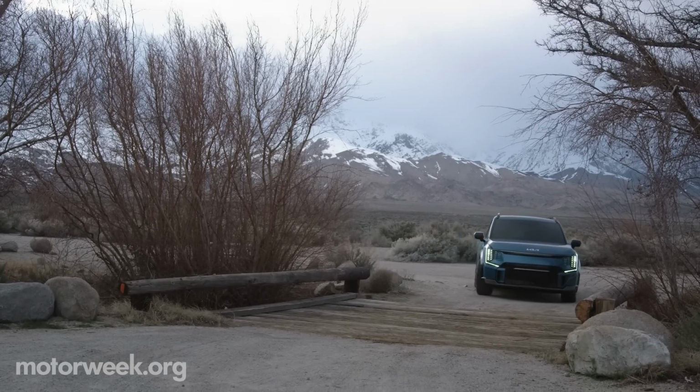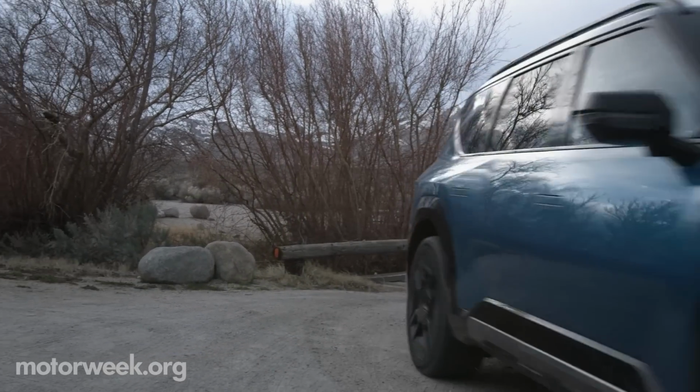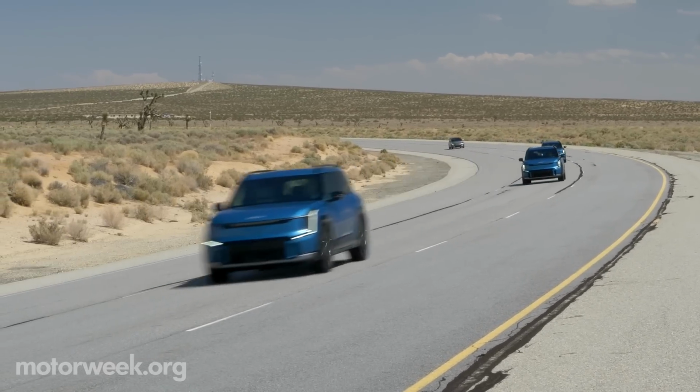One reason is that Kia already knows what families expect in a larger SUV, and they took us to their California proving grounds to drive that point home.